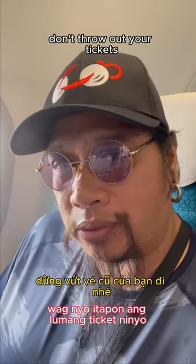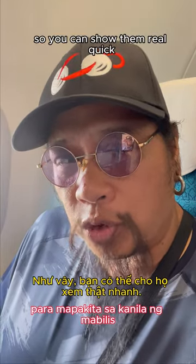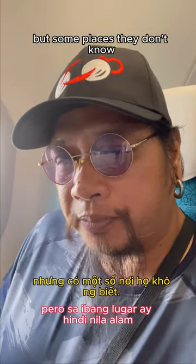So, don't throw out your old tickets. Get the paperwork for the battery so you can show them real quick. Normally you shouldn't have this pop up, but some places they don't know.